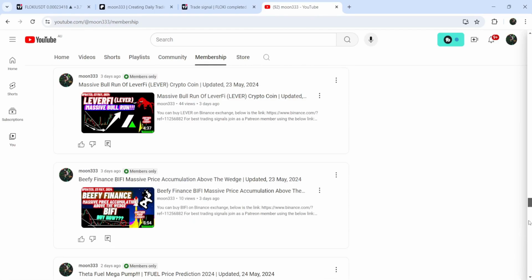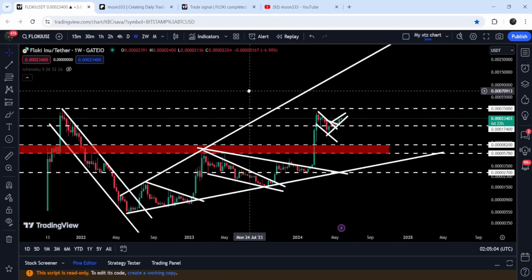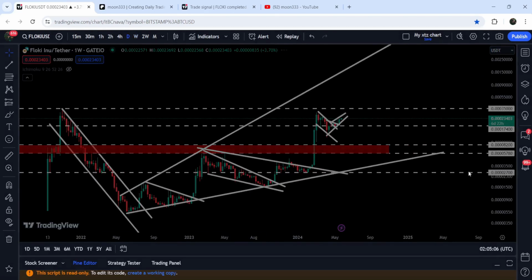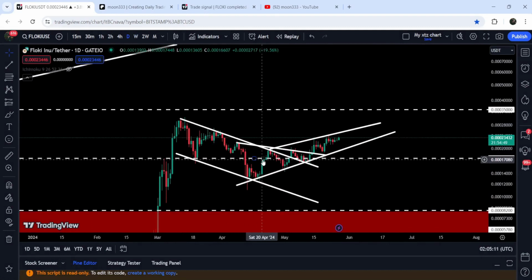Now let me take you to the live chart of FLOKI. And this is the weekly time frame chart. First of all, let me show you the daily time frame chart. And here you can see that for the past several days, it has been moving inside this channel.